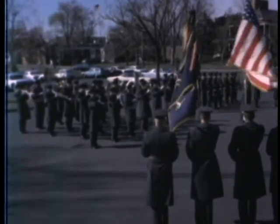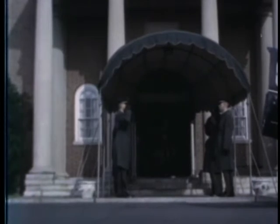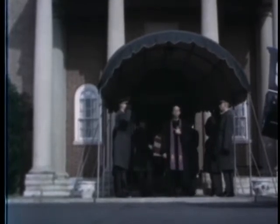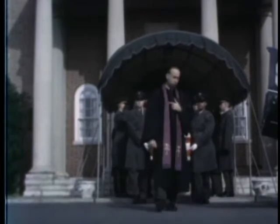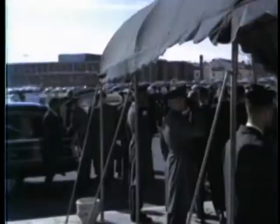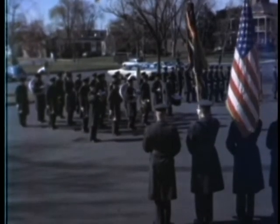The band again plays a suitable hymn. The active pallbearers, preceded by the chaplain, carry the casket between the two ranks of honorary pallbearers. Then, when the casket has been secured in the hearse, the band ceases playing, and the escort is brought to the order. Order!